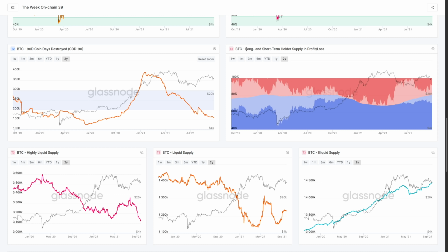Now, on our long-term holder, short-term holder profit and loss, we're looking at between 0 and 100% of the total supply. Blue are long-term holders, dark blue being in profit, light blue being in a loss, and red is the opposite for short-term. So short-term holders in a profit, short-term holders at a loss. What's very interesting is that we're currently at a level where long-term holders own just more than 80% of the total supply, and short-term holders own 20%.